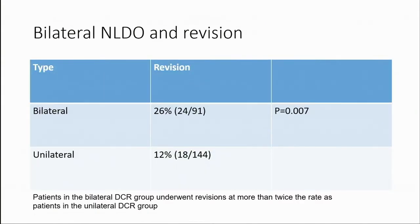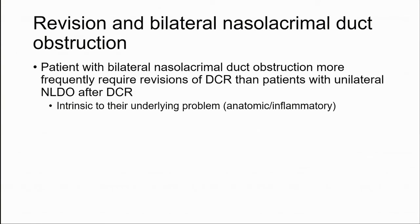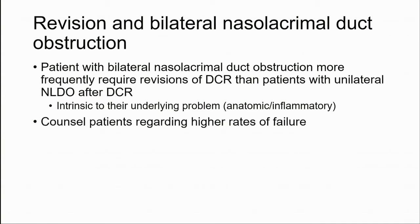Then we looked at the incidence of revision and bilateral NLDO. Well, similarly, some striking findings, which was that the patients in the bilateral DCR group underwent revisions at more than twice the rate of patients in the unilateral DCR group. And so what we think is that this may be intrinsic to the underlying anatomic or inflammatory problem, that they're more prone to this. And so I would consider in these patients that you're consenting for DCR that there's a higher rate of failure with bilateral disease.